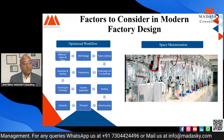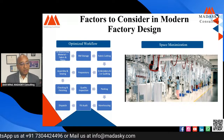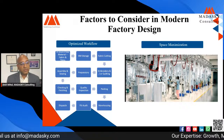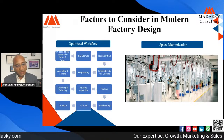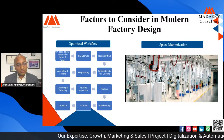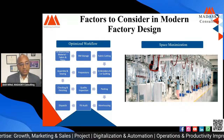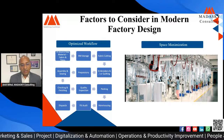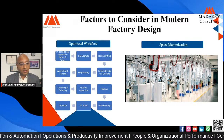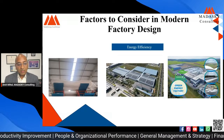There are ways to handle the material on the production floor, which earlier used to be on a table or the ground, but now there are systems which can take all your WIP in the air, so that your ground space is empty. This is one of the factories that we designed almost 20 years ago, and this factory is still one of the modern factories after 20 years, I can tell you that. So space maximization plays a major role.